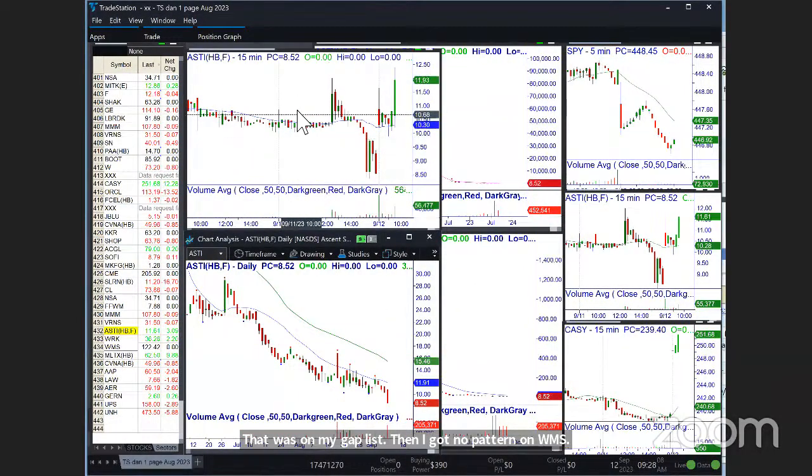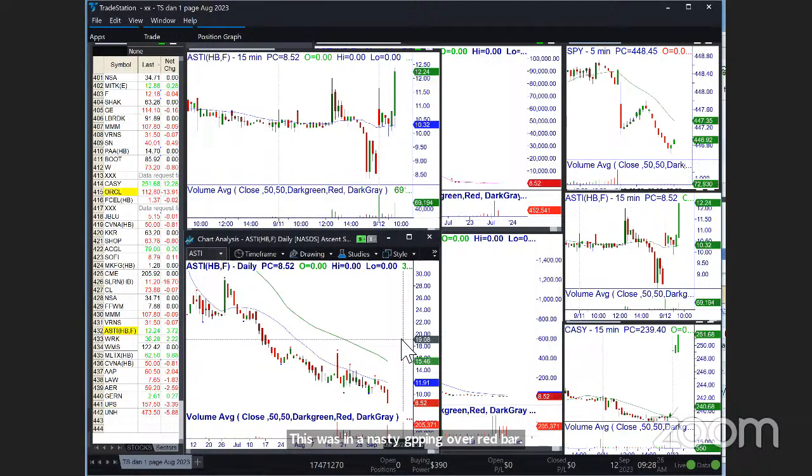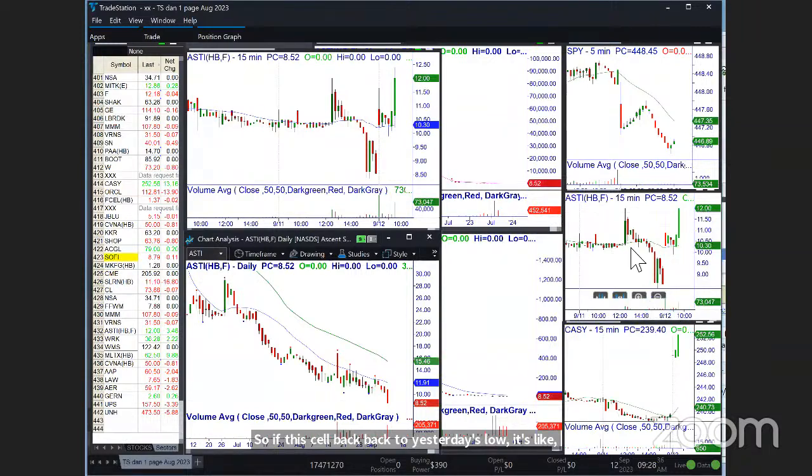So look, this was on my watch list here, gap into 11 over a red bar. Now that's a pro gap. This was in a nasty gapping over a red bar. You know, implicit when I say pro gap is it needs to hold it. So if this sells off back to yesterday's low, it's like, all right, that was a failed bullish gap. But I have it right here in the middle chart. That looks good to watch.